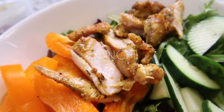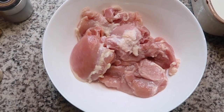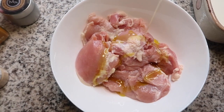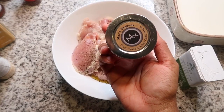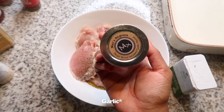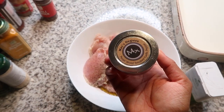So for lunch, I'm making a salad. I'm taking some boneless, skinless chicken thighs, and we're going to wash these really good and add a little bit of olive oil. And I'm also going to add some salt, pepper, some of this pecan wood smoked black pepper. It is so good. I got this at my farmer's market.